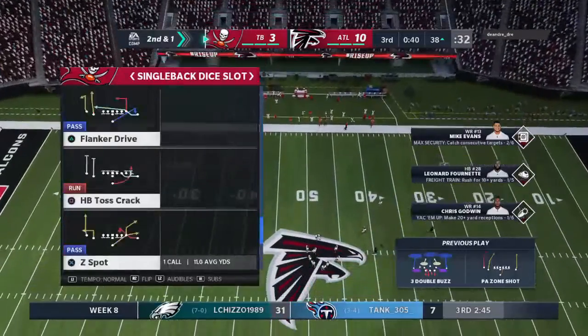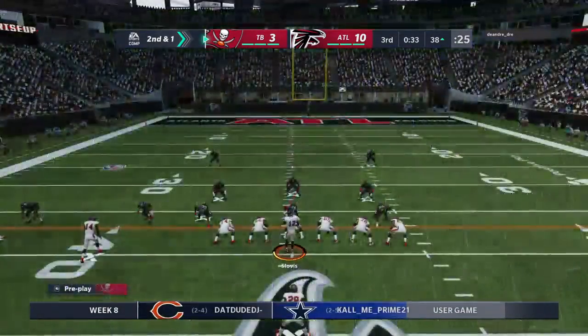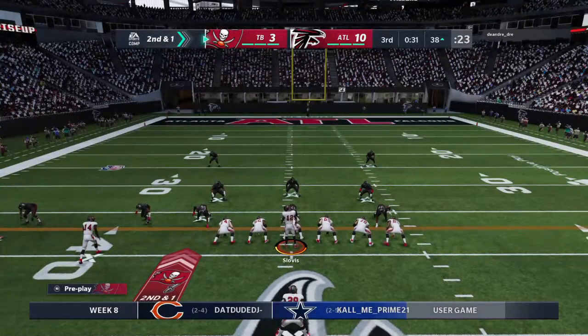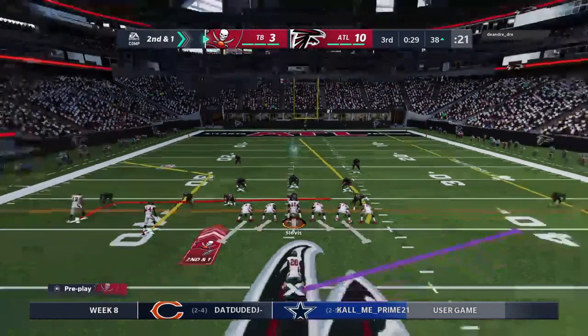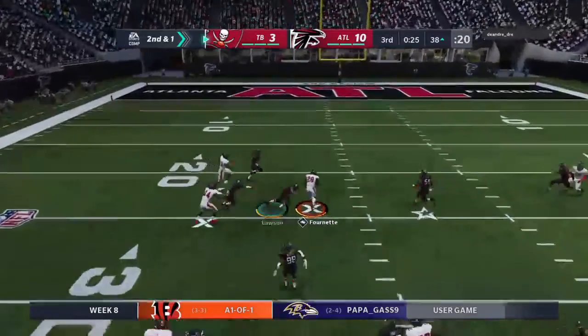In so many ways, throwing the hitch route is actually one of the safer things an offense can do. Get the ball out to the receiver as fast as possible, hope he's got man-to-man coverage, and hope that his athleticism wins on the perimeter.